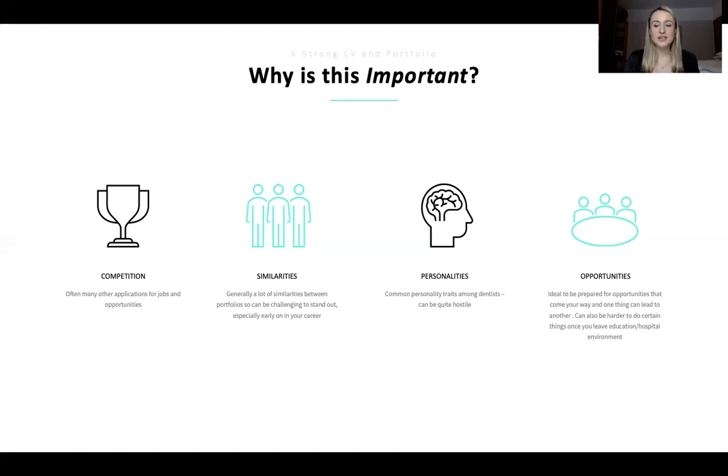And then opportunities. So it's really important to have a good CV so that you're prepared for opportunities that can come your way. And like I've said, one thing can lead to another. So the better your CV is, the more ready you are to jump on opportunities that you spot or think of, the better. It can also be harder to do certain things after you leave education or a hospital environment, such as getting publications, again, something else I'm going to come on to. But with time, these things can get more difficult to get back into. So the stronger your CV is earlier on, the better.